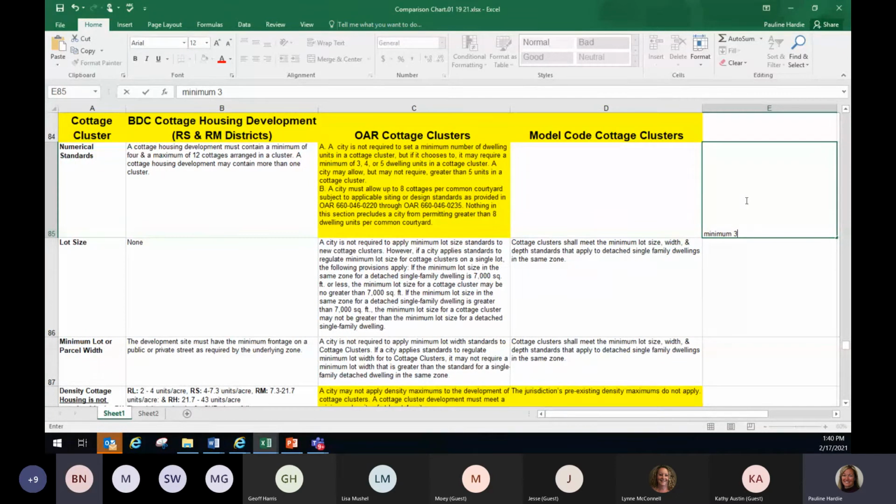Yeah, well, I had a question. I'd appreciate if you could clarify the issue that was raised about ownership. Are we talking about one lot that has multiple units on it? Or are we talking about something that's divided into fee simple lots like the townhouse arrangement?